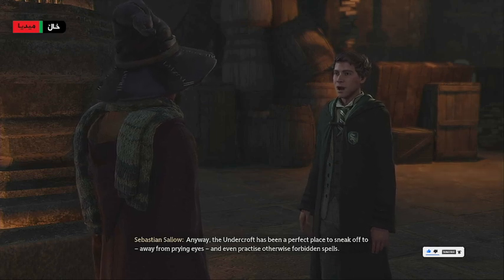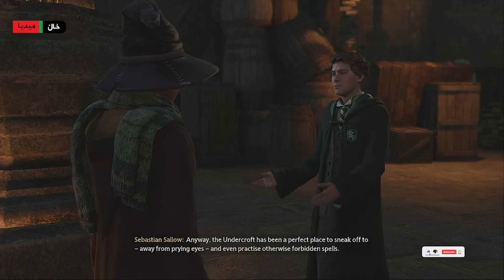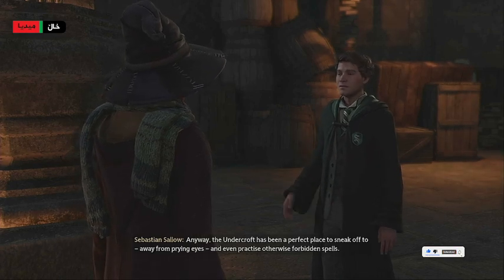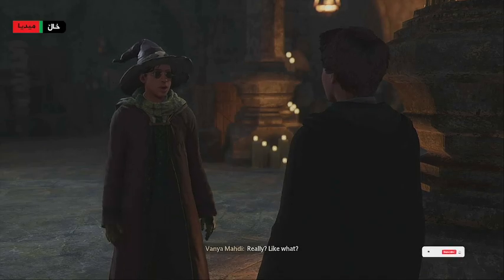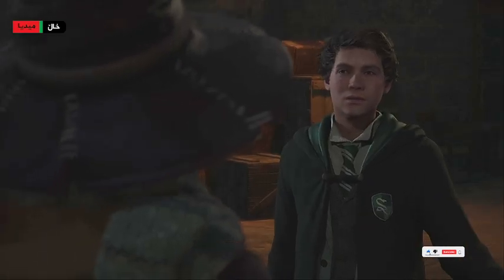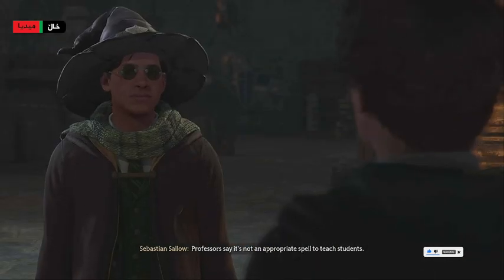Glad you understand. Anyway, the Undercroft has been a perfect place to sneak off to, away from prying eyes, and even practice otherwise forbidden spells. Really? Like what? Like the blasting curse. Professors say it's not an appropriate spell to teach students.